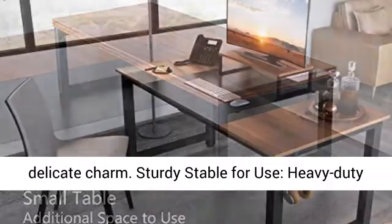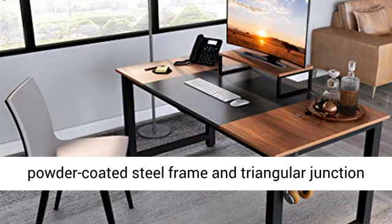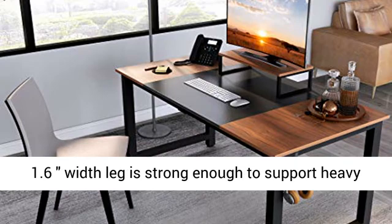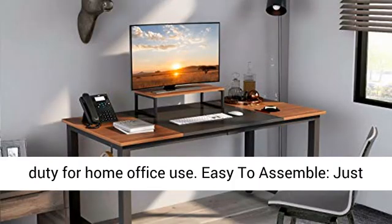Sturdy and stable for use. Heavy-duty powder-coated steel frame and triangular junction design ensure stability and durability. 1.6 by 1.6 inch wide legs are strong enough to support heavy-duty home office use.